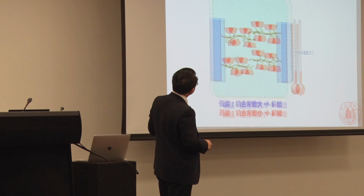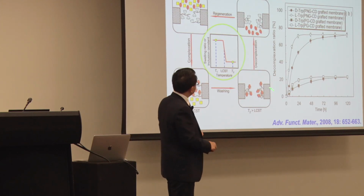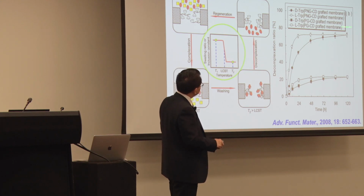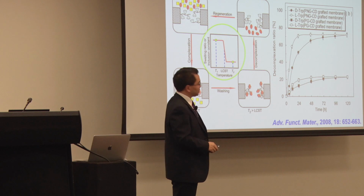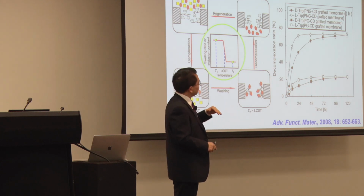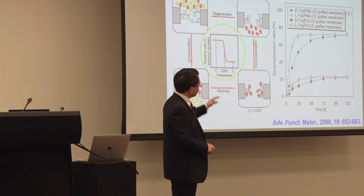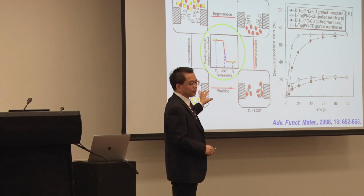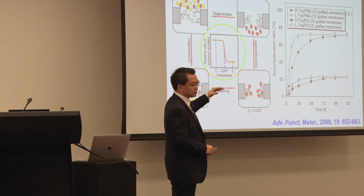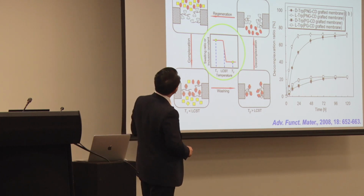So this is the result. We can say if we use this thermo-responsive polymer, the decomplexation ratio just by one wash can be about 80%. If we do not use a thermo-responsive polymer, the decomplexation ratio is just 20%. So that'd be very efficient.